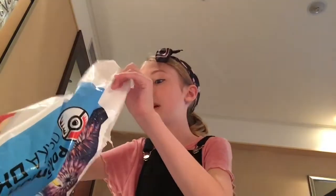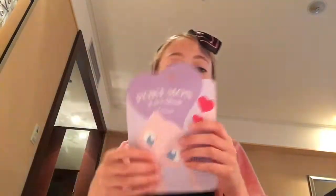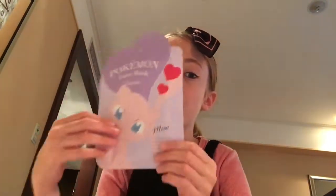Next thing I pull out is this cute little Pokemon bag, and inside, I ruined it, is this really cute little Mew face mask, which I might try out soon. And it's one that you put straight over your face, so it makes you kind of look like Mew or whatever. So yeah.